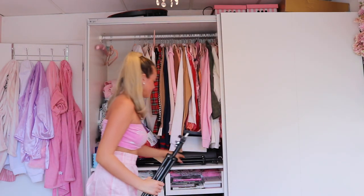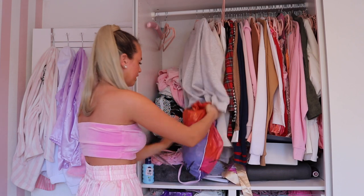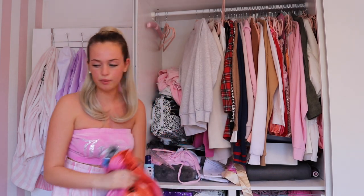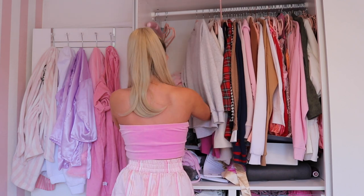Okay, we'll get them out for starters. Why do I just have sticks there? I don't understand. I'm gonna actually move my camera forward. These are returns that I'm probably never gonna do, but we'll just start quite easy and put them on the floor. I don't know what to do, I actually don't.